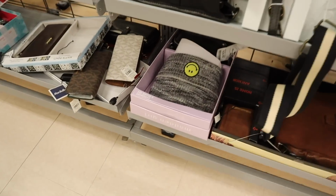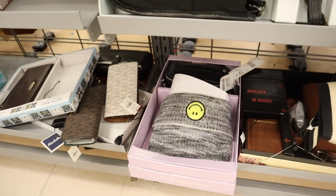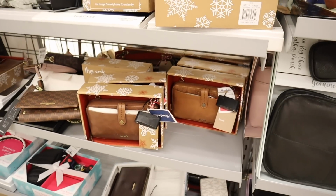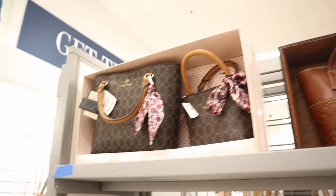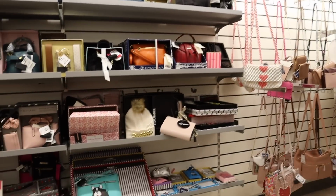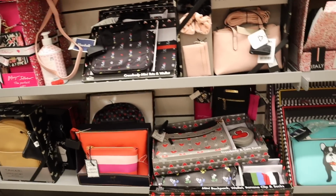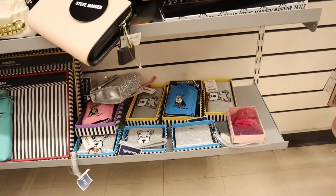I wonder if the Madden Girl gift sets got marked down. I love their stuff, so priced at $25 still. The Sac wallets actually got marked down to $22. And the Steve Madden ones are still $40. I love the brand Steve Madden. And over here they have more gift sets. So Betsy Johnson. But I don't see anything with the red tag. There's even wallets down here that didn't get marked down with the glitter.